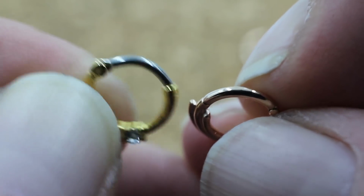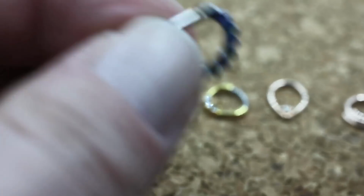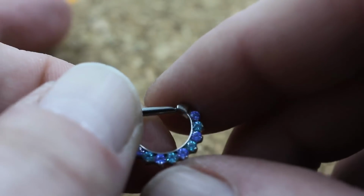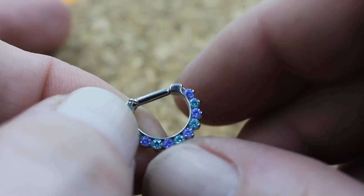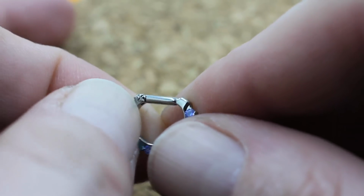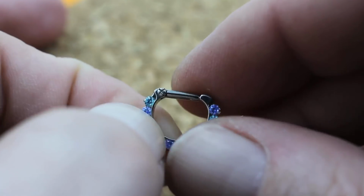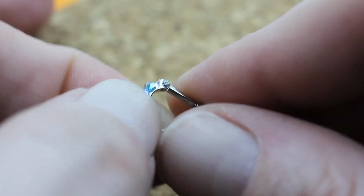It's had a degree of finishing put to it, but not near to the extent that the Body Gems piece exhibits. Up next is the offering from Industrial Strength. So you'll notice on this one the hinge is a little different. While it's a nice box hinge, it is screwed together.